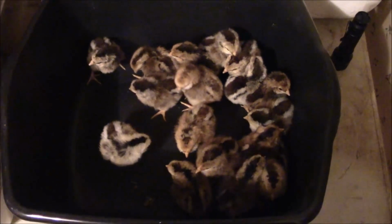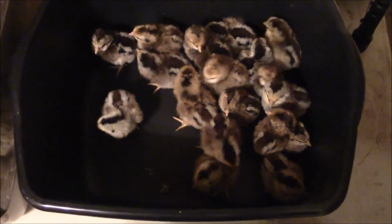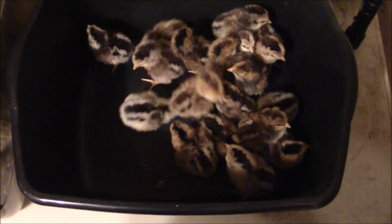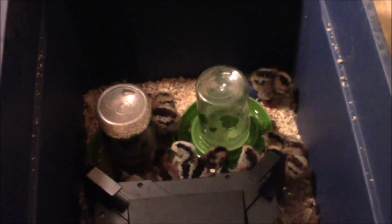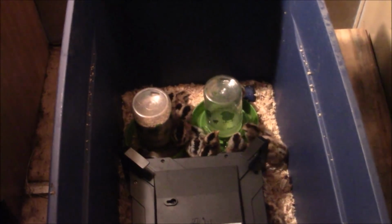Look at all of you. 18 out of 24 hatched. And I went ahead and put the lid on as fast as possible. I'll go ahead and leave the other eggs in there for another day, see if they hatch. Alright, time to take these to their new home. They're mostly under the heat.